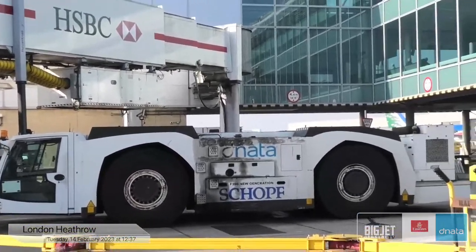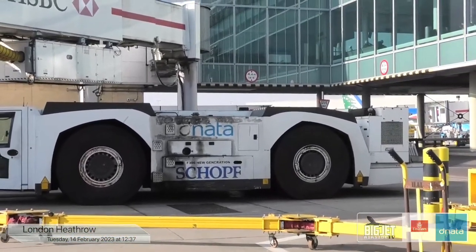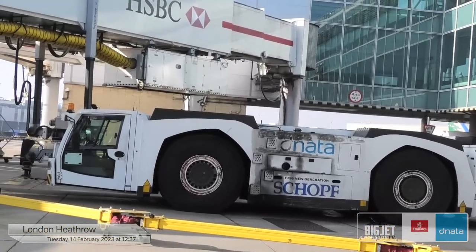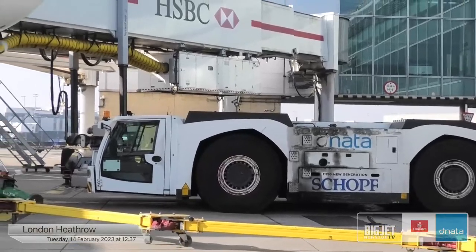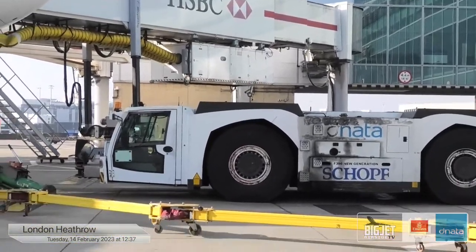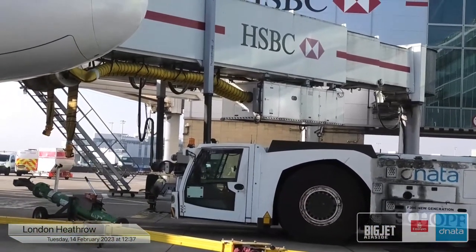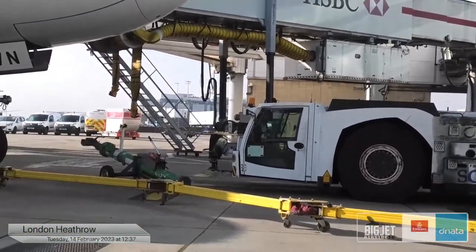And really, it is getting it moving, that initial momentum. Once it's moving, it's all momentum, then you can back off, so to speak. That's right. But just getting it moving, especially if it's on a bit of an incline, which you do see at airfields as well.